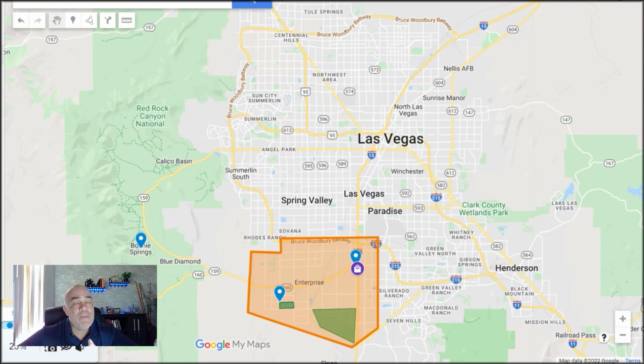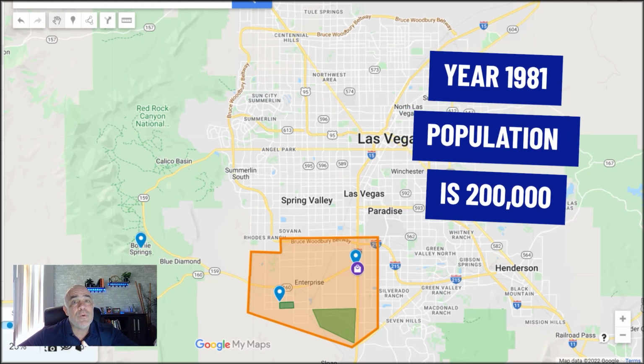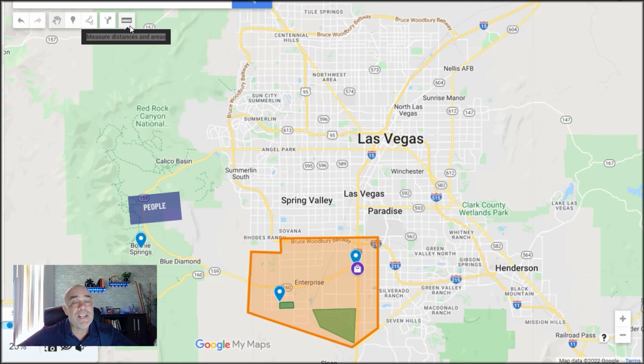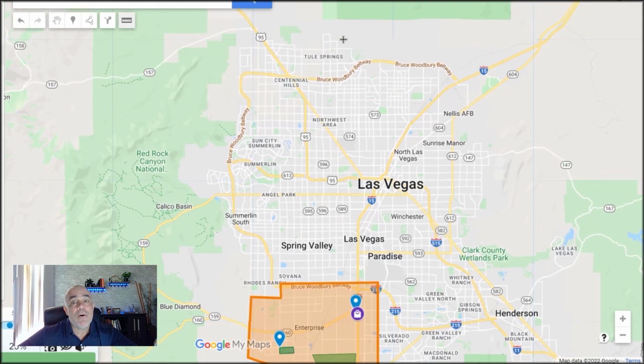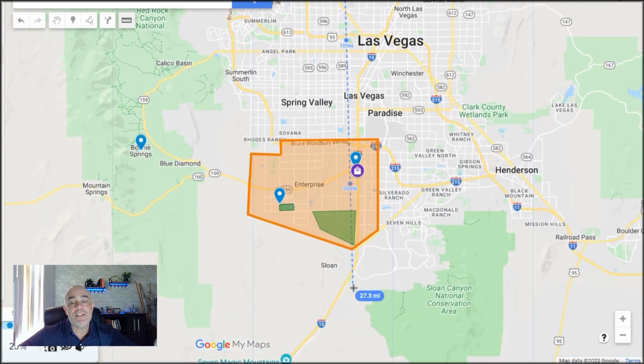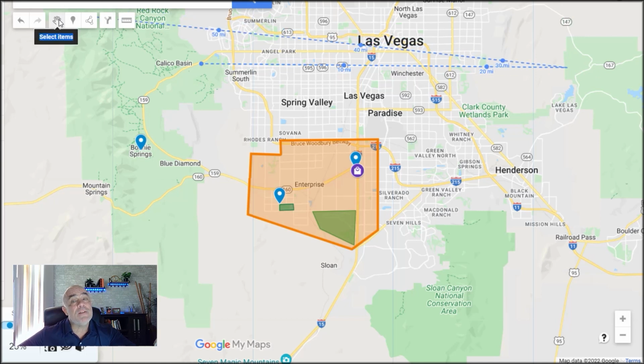When I moved here in 1981, there were 200,000 people. Now there are 2.5 million people. This city and the Las Vegas area has grown tremendously, but it's actually a geographically very small community. From north to south, you are at about 28 miles plus or minus, and from west to east you're at just about 26 to 28 miles depending on where you mark Henderson. So we pack a lot of people into a somewhat geographically small area.